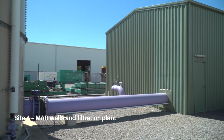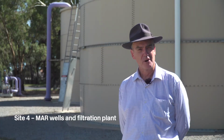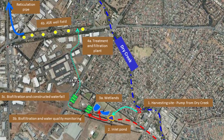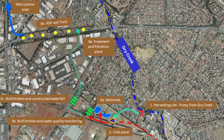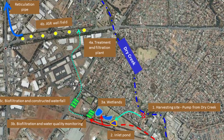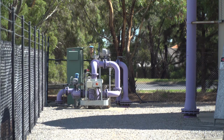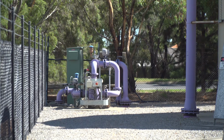This is site 4. From the wetlands and biofilters, the water is pumped down to our well field here, and so we've got 9 MAR wells, MAR meaning managed aquifer recharge. So it's a linear well field plus 1 reserve well back at the wetland site. At the moment we're only operating 5 of the 9 wells, so we only build up the capacity of the scheme as we get customers.